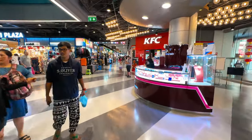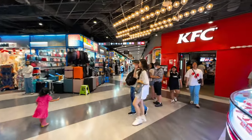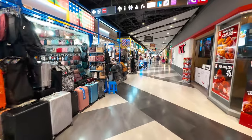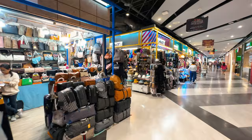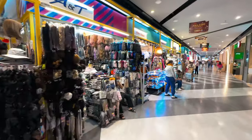You can buy meat. KFC. And these are just basically mini stalls. There's a lot more, like I said, upstairs with way more options and styles and designs.